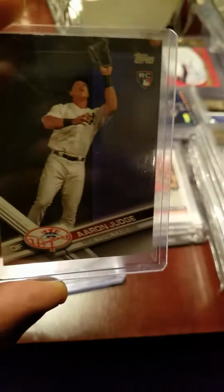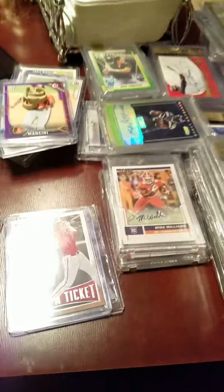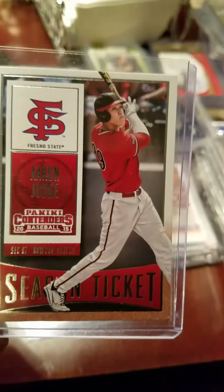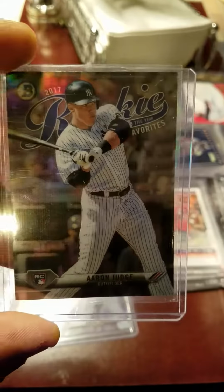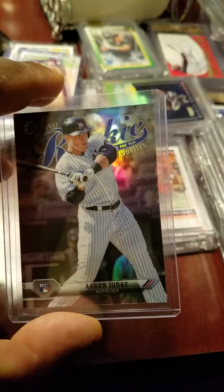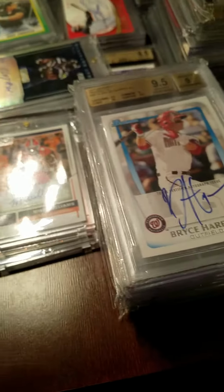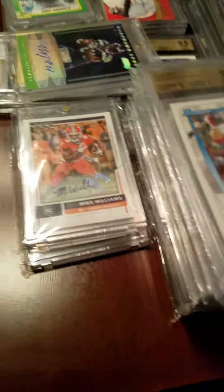Aaron Judge Series 1 rookie. Aaron Judge Contenders 15 rookie. Fresno. Aaron Judge Bowman 17 rookie. All right. Guys, this collection is a crazy collection. I can't knock it. I can't tell you one thing and say another, but I'm not done yet.